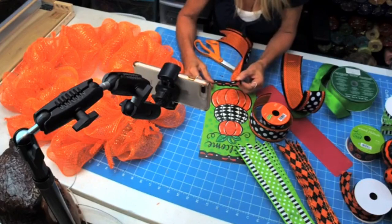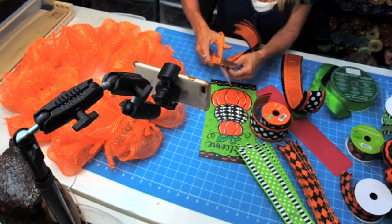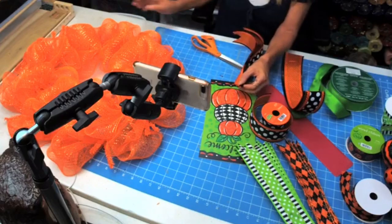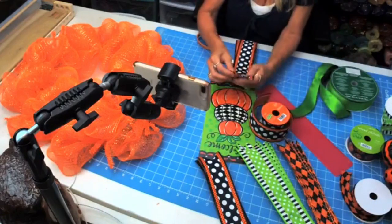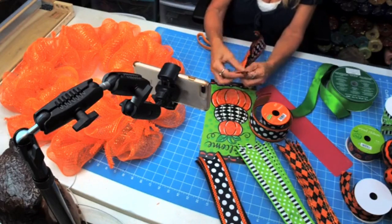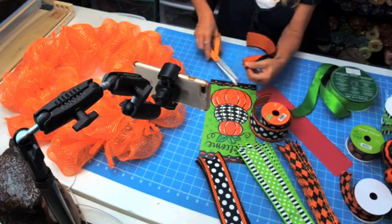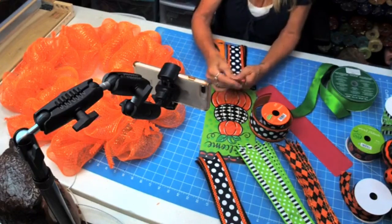Bones. How do you know which ribbons go together? Crazy colors. Tina, I just try to match the ribbons to the sign. And the sign's got greens, blacks, and orange. So it doesn't matter as long as you stay in those colors. I'm pretty matchy-matchy, but I always try to match my ribbon to my sign. Or, you know, whatever your main piece is in your wreath is how I try to match my ribbons.